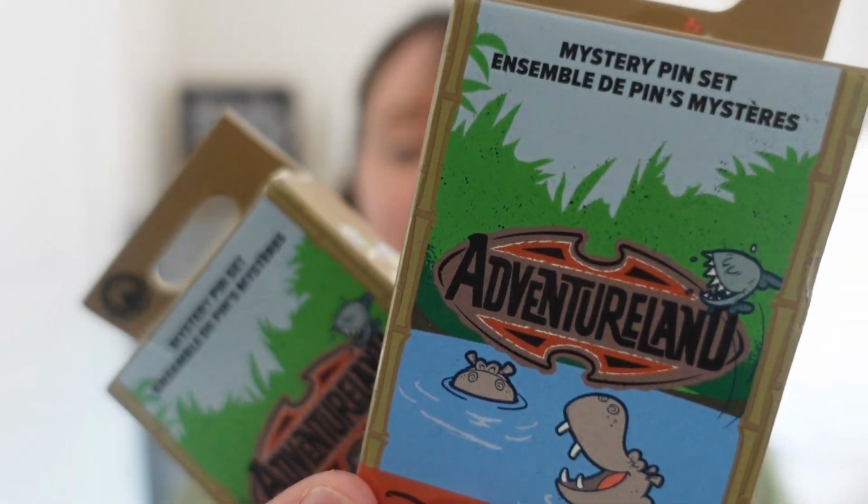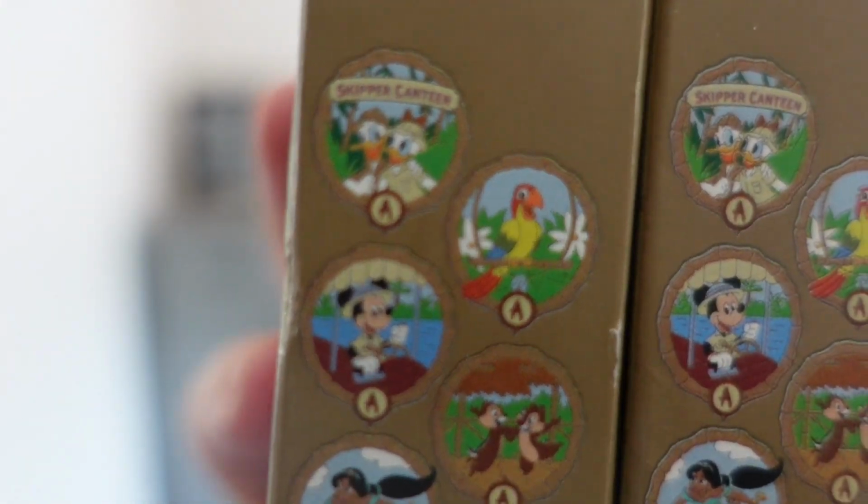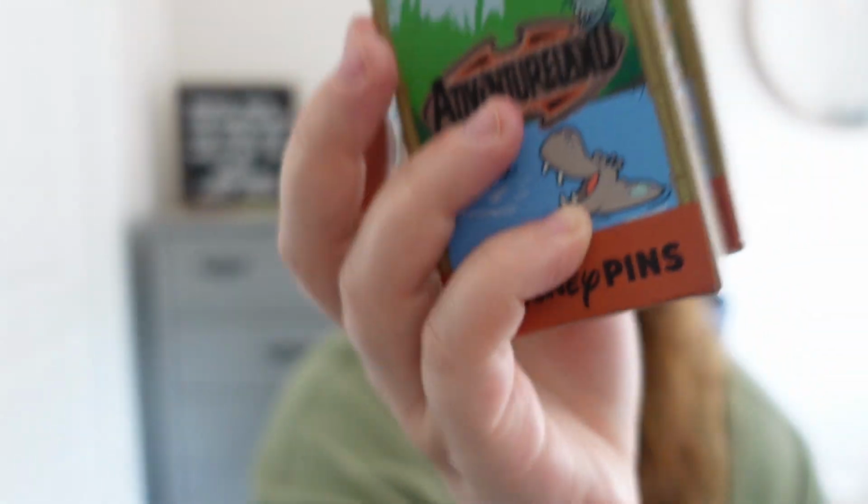Then the next thing that I got were 2 Adventureland pin boxes. So they have little pins for the different lands.